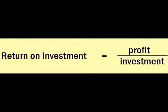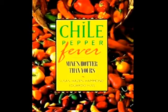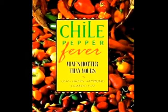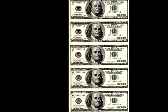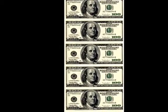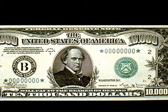You might become known as the pepper person, but I don't know about pepper fever. Maybe you can make $500,000 over the next 10 years with an investment of just $606, which is returned to you in crops over 3 months with a profit of over $10,000 if you're lucky.